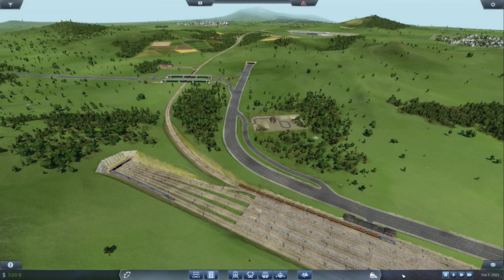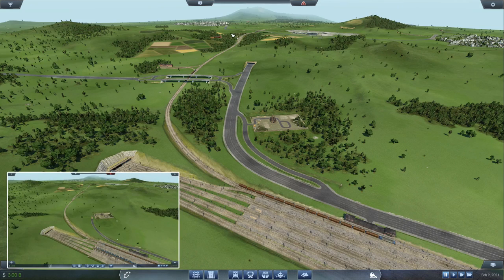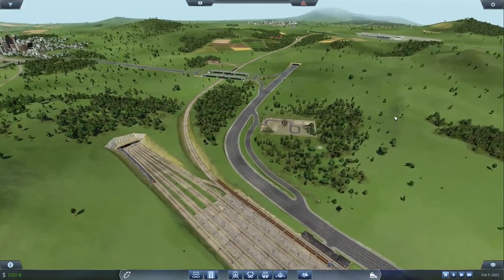Well, what do you think, guys? I think that's a little bit of a transformation. Doesn't that look pretty? Come on, doesn't that look pretty? It's amazing. A little bit of time and a little bit of love and you can create some pretty incredibly beautiful vistas.